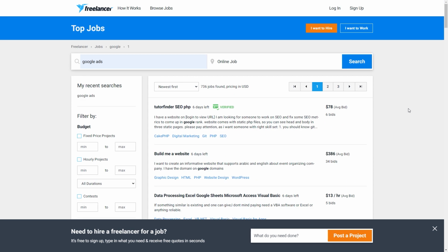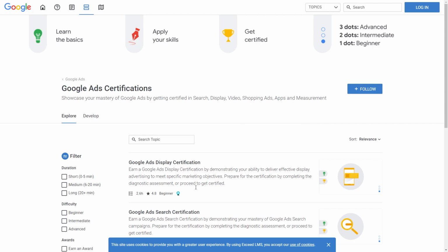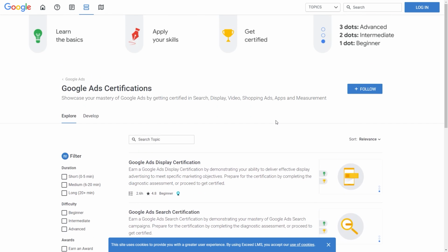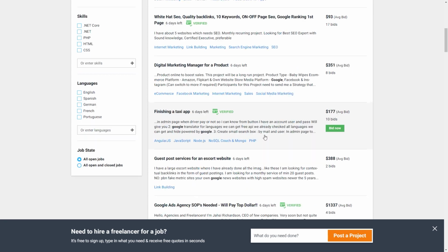Trust me, like 99.9% of people on freelancer.com who are submitting proposals for these projects don't have a Google certificate. So you are like 10 steps ahead of them. Because when the person that does the job finds out that you have a certificate from Google themselves, then they'll definitely hire you. So what are you waiting for? Go out there, go over to skillshop.google.com, watch those courses for absolutely free, learn as much as you can from them, take the certificates, it's going to last you for a lifetime. Visit freelancer.com, start submitting to those jobs, and enjoy your money.